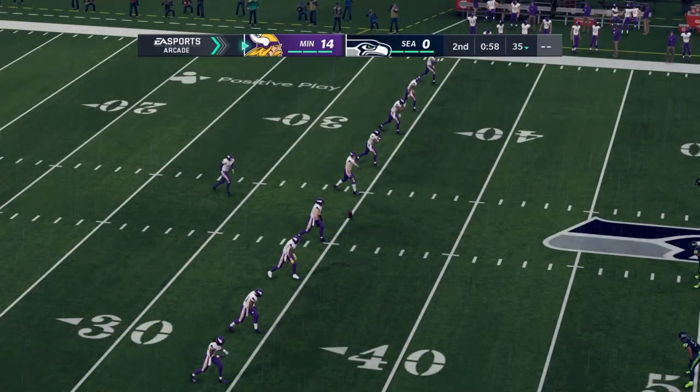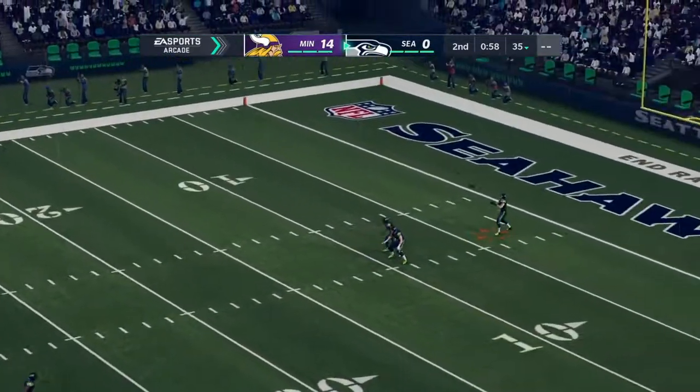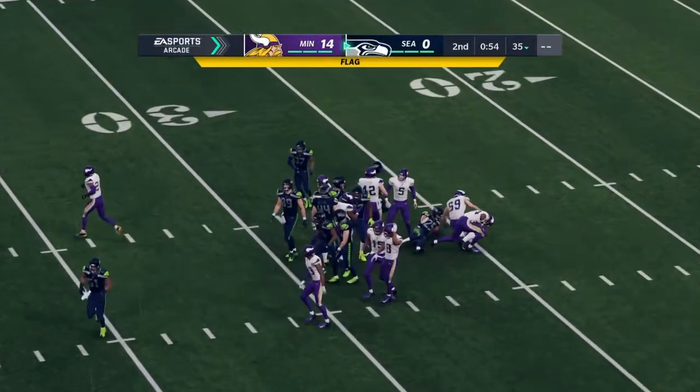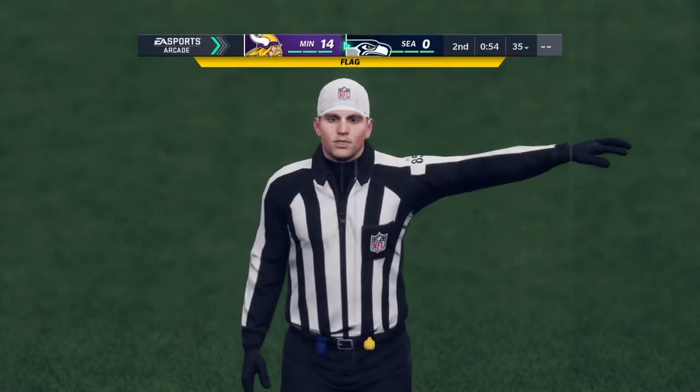Bailey now to kick it away after the touchdown. This will be fielded inside the 5. And a penalty marker's down on the field. And they might be backing up a bit here to start the drive.